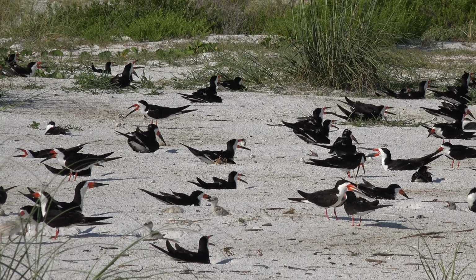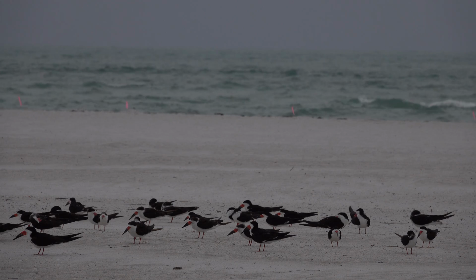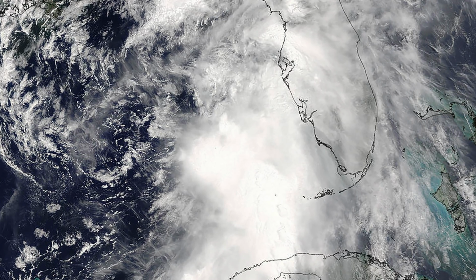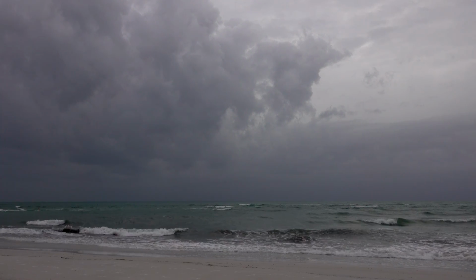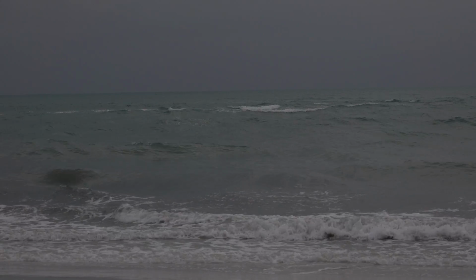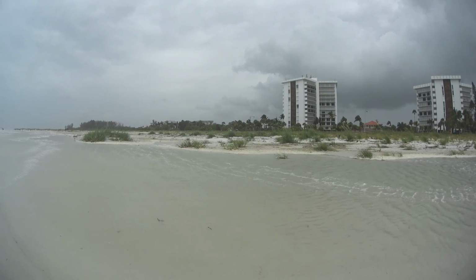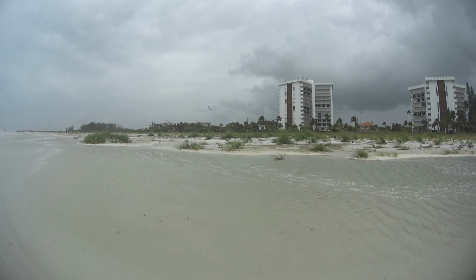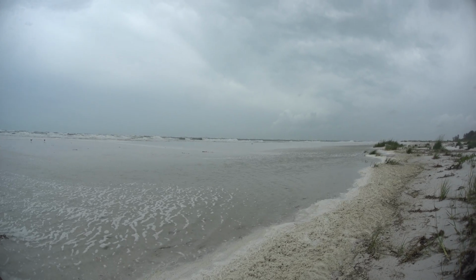All seemed well, but there were dark clouds building over the Gulf. Tropical Storm Colin was in the Gulf of Mexico and headed for the Florida West Coast. Wind and storm surge pushed the surf higher and higher into the nesting area, sweeping away eggs and chicks.